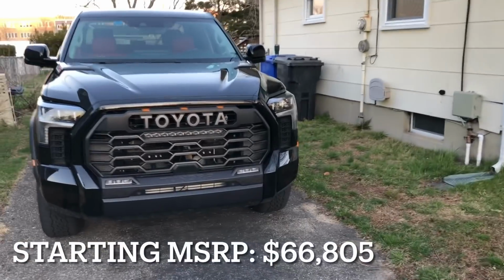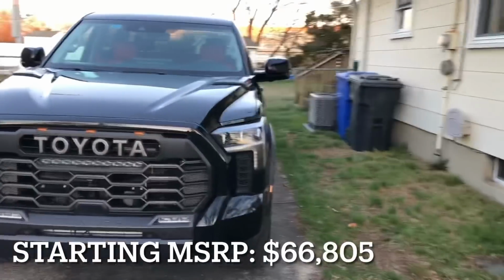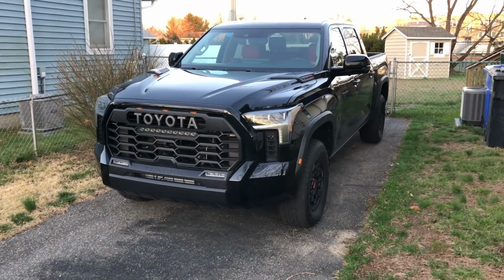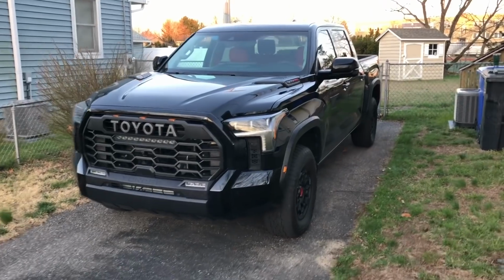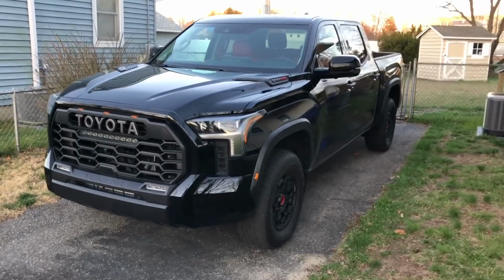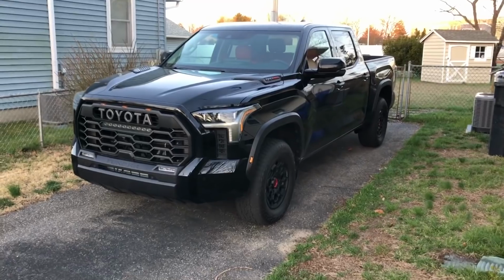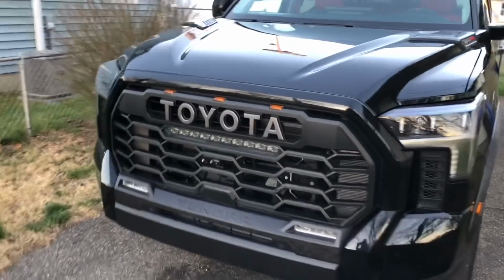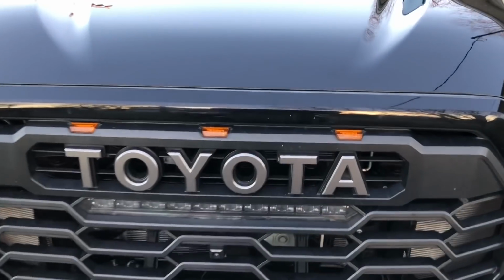The sun has just come up, so I figured it would be a good time to do a quick walk around of the 2022 TRD Pro Midnight Black Metallic, Cockpit Red Interior. Will you look at this thing? Absolutely beautiful truck. Start up front here real quick. We got the marker lights because she's a little bit wider now.